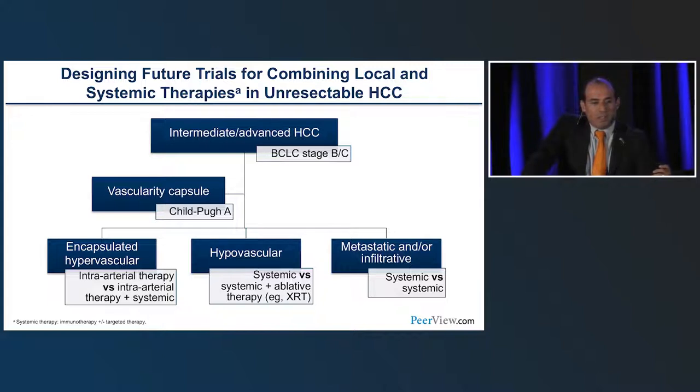So I would start at the top here in patients with Barcelona Clinic stage B or C, so intermediate stage or advanced stage. And then I would argue that you should really look at the vascularity and the encapsulation. I always tell my fellows that we don't do TACE or Y90 because it's HCC. We do it because the tumors are very vascular, with arterial phase washout on imaging. We have a nice capsule around them.